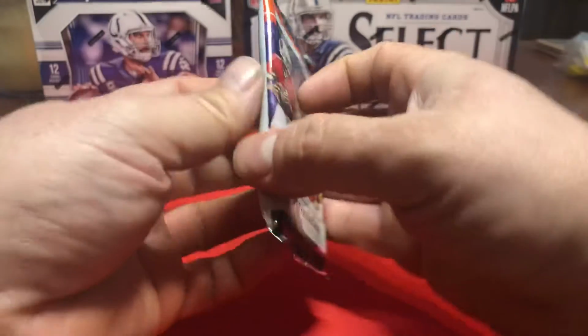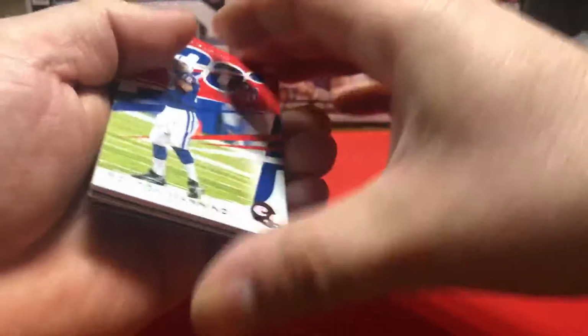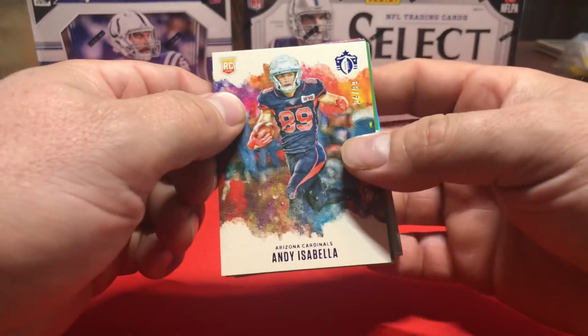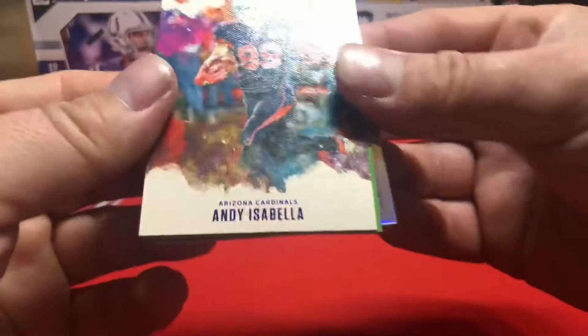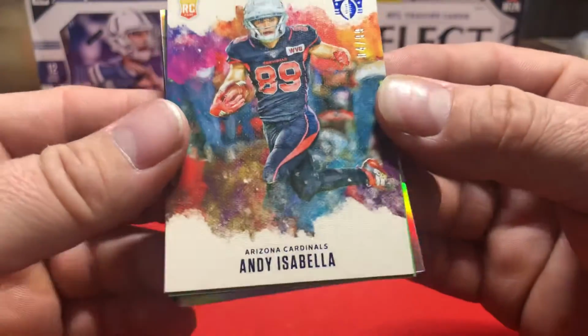All right, one more pack. And we got another hit in this one. Really? Yeah. Put that in the back also. Nice. Andy Isabella, 4 of 99, Gridiron Kings, rookie.